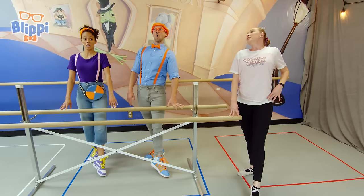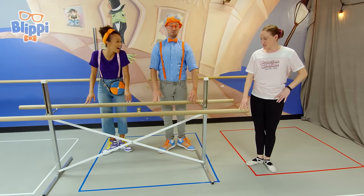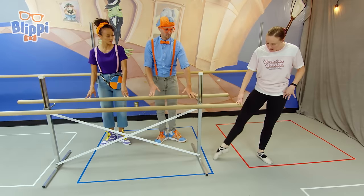Oh, that feels good. Yeah, it does. Tendu. Tendu. Excellent. So that's to the front. But you can also go side. And to the other side. And you can also go back. And then you can connect all those tendus and make kind of like a circle around yourself.